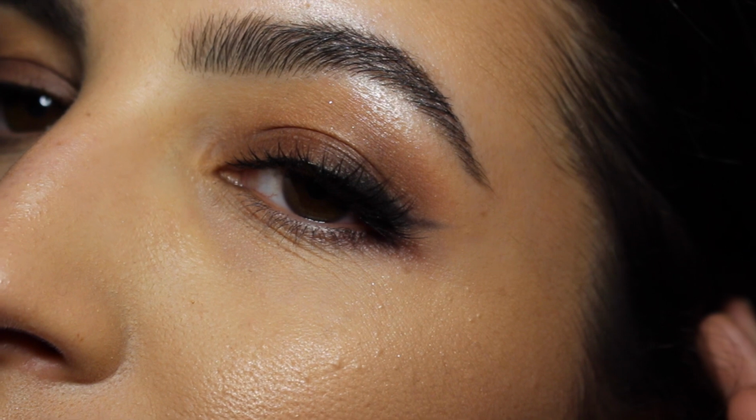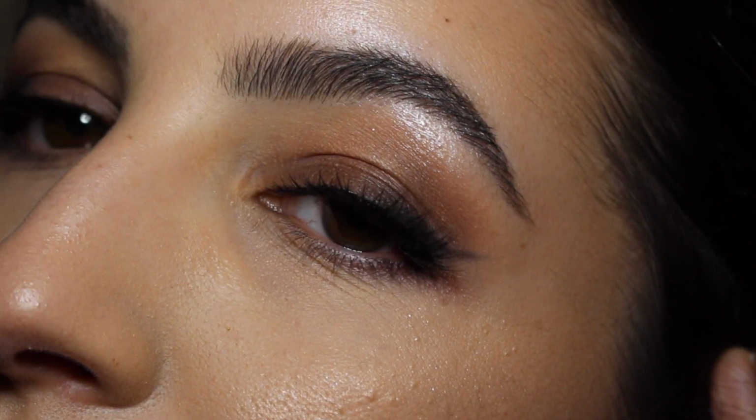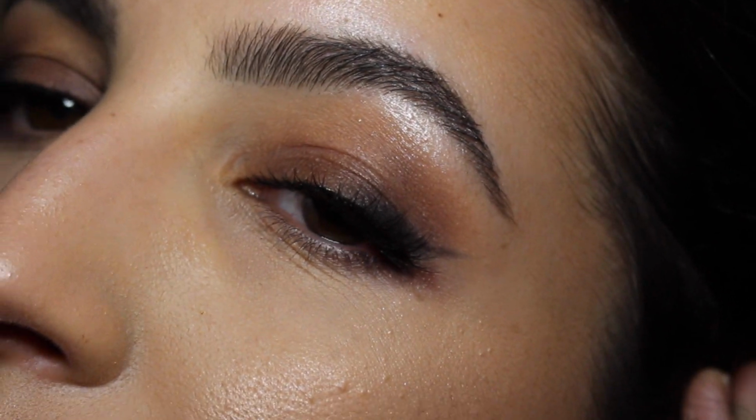So what do you guys think of the finished look? I'm gonna have zoom ins of the eye so you can see how it looks up close, and I think it's so pretty. I think I'm gonna make this my go-to smoky eye for a little bit because I really like how it looks. It looks so pretty and smoky and sultry and sexy. I decided to put a glossy lip just because I'm a gloss whore. I love glossy lips.